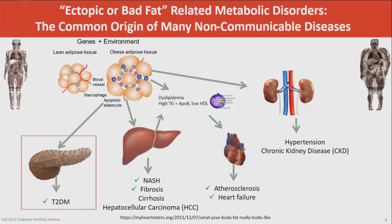The insulin resistance is associated with dyslipidemia, and all these factors are related to the development of hypertension, chronic kidney disease, atherosclerosis, heart failure, NASH, fibrosis, or cirrhosis, hepatocellular carcinoma, and type 2 diabetes. So this explains the link between these different organ-associated endpoints. Next slide, please.